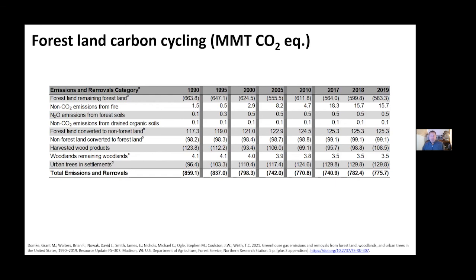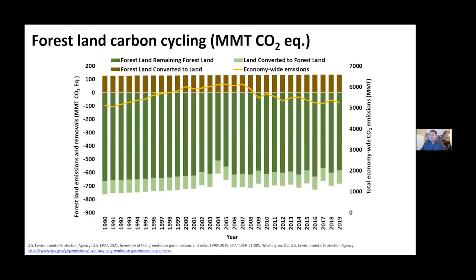2005, for example, was a really down year for the forest sector because the wildfires in Alaska were really substantial. 2019, 2020, 2021, we're in the process right now of compiling the 2022 inventory. 2020, which is the next year in our time series, as you're all aware, was a massive wildfire year, and that contributed pretty meaningfully to the carbon sink strength. And those numbers will be coming out in the months ahead.